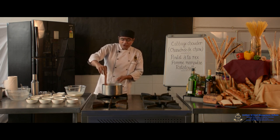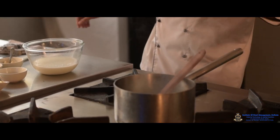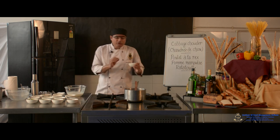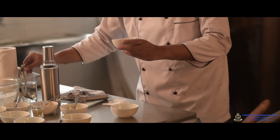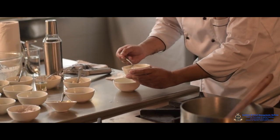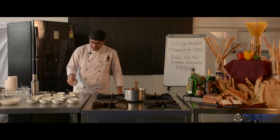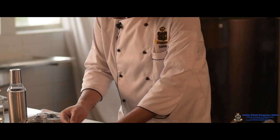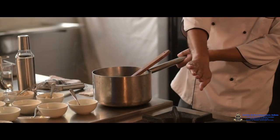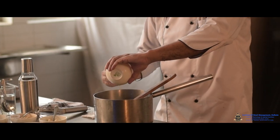So far, so good. Now we are going for the final stage of finishing of the soup. To finish the soup, we're going to add a liaison of double cream and white wine, and finally with crushed crackers. A dash of double cream, some white wine. We prepare the liaison, and we add it off the range. The liaison is added.